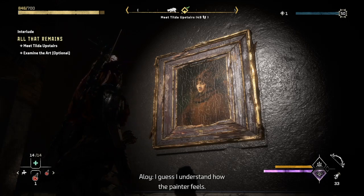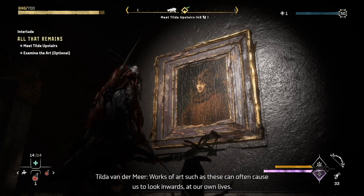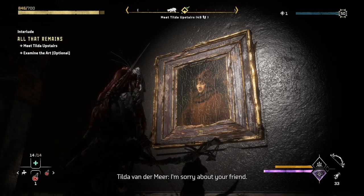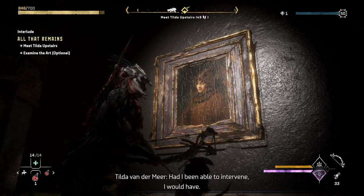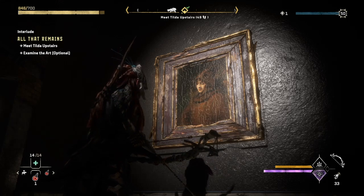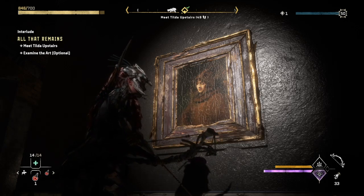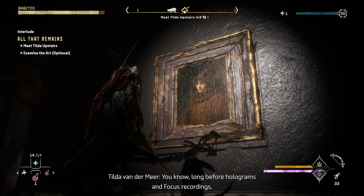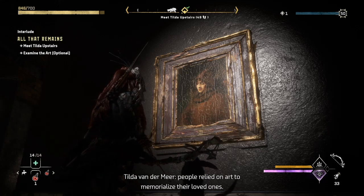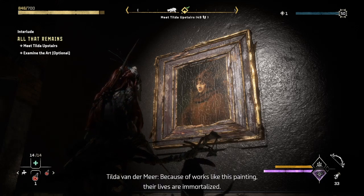I guess I understand how the painter feels. Works of art such as these can often cause us to look inwards at our own lives. I'm sorry about your friend. Had I been able to intervene, I would have. But the risk of losing you as well was too great. Everything went by in a blur. I couldn't get to him. You know, long before holograms and focus recordings, people relied on art to memorialize their loved ones. Because of works like this painting, their lives are immortalized.